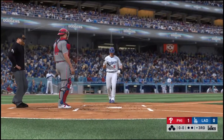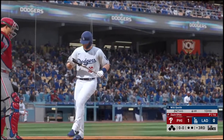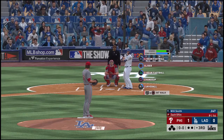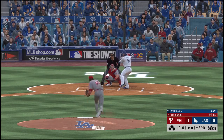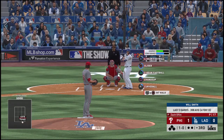Standing in, Will Smith, 7, 8, and 9 to start the home third. Not much going on offensively so far for these guys. Six up, six down. We'll see if the bottom part of the lineup can get something going. Well, the home crowd seems a little restless, so I'm sure they'd appreciate it. Fastball just misses. That's ball one.